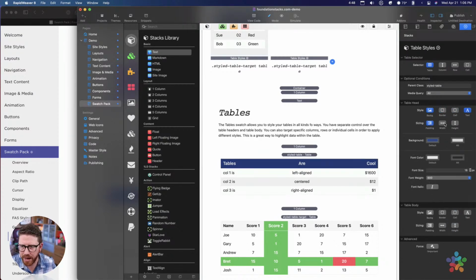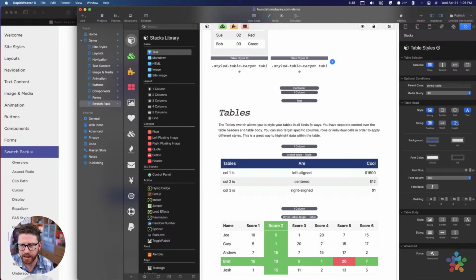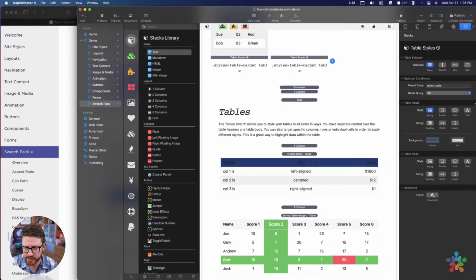Next, you can apply different paddings. You can apply static widths to things. You can apply a height if you want a specific height, right? So if you want maybe a taller header and all that type of jazz. So all these options allow us to apply styles to the table head. Then you can do font size, font weight, and italic. Okay, and that all comes with text.